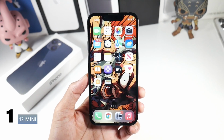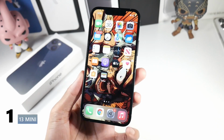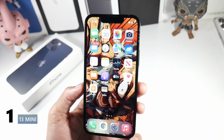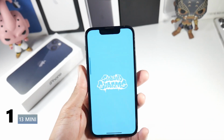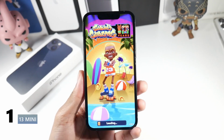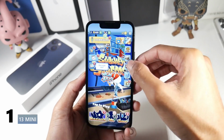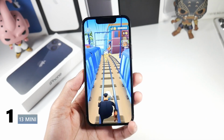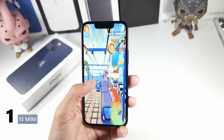It's crazy. It's got the Super Retina XDR OLED display. It's a beautiful display, 1080p, 476 for the PPI. Like I said, great display, very color accurate, very sharp display. This is an extremely powerful phone, the most powerful phone on this list by benchmarks. Apple A15 chip, iOS 15, 128 gigs of internal storage, 4 gigs of RAM, no SD card support, of course.